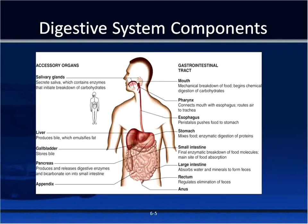The primary organs of the digestive system are the mouth, pharynx, esophagus, stomach, small intestine, large intestine, rectum, and anal canal. The accessory organs of digestion are the teeth, tongue, salivary glands, liver, gallbladder, and pancreas.